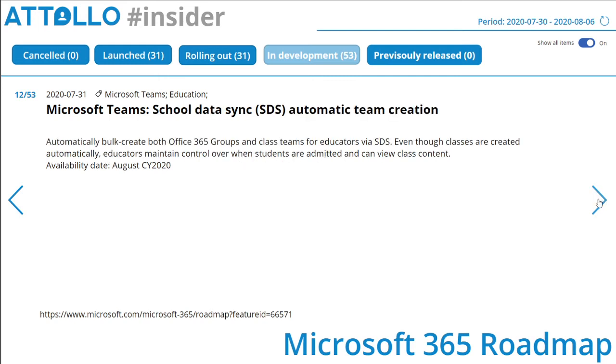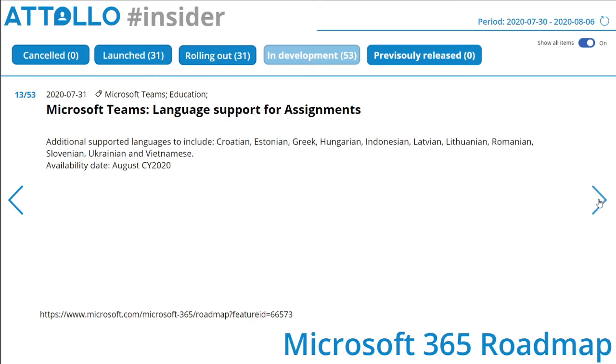School data sync, automatic team creation. We've seen these last week, so I think some of these are repeated. Language support for assignments, so additional supported languages to include Croatian, Estonian, Greek, Hungarian, Indonesian, Latvian, Lithuanian, Romanian, Slovenian, Ukrainian and Vietnamese.